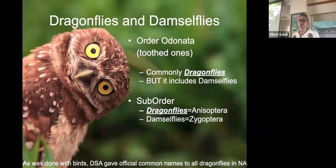Dragonflies and damselflies are in the order Odonata, which means toothed ones. That creates a little bit of confusion because they're commonly known as dragonflies, but it also includes damselflies. So when you talk to Odonate biologists, when they say dragonfly, they might mean the inclusion of both. The suborder Anisoptera is dragonflies, and the suborder Zygoptera is damselflies. So for the purposes of this meeting, when I say dragonfly, I mean Anisoptera. When I say damselfly, I mean Zygoptera. And if I mean to include both, I will call it an ode or an Odonate. And as was done with birds, the Dragonfly Society of America gave official common names to all of the dragonflies and damselflies in North America.